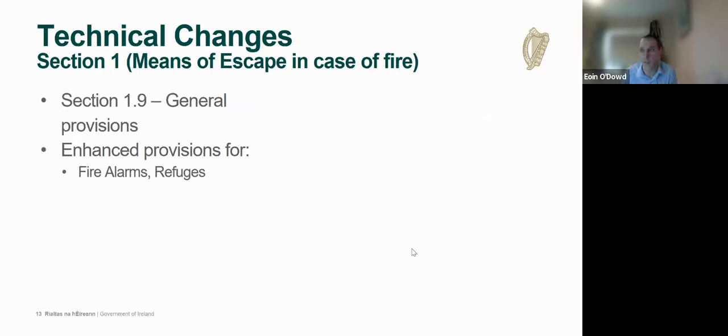Section 1.9, the general provisions, currently section 1.4, has been again updated and enhanced to provide additional guidance throughout the guidance document. There are a number of clarifications and updates to the provisions in respect of fire doors and escape routes, in respect of fire alarms and refuges, and in respect of the classification of materials used in the construction of buildings. At the moment, the technical guidance document B 2006 cites two methods for reaction to fire classification and for classification for fire resistance.